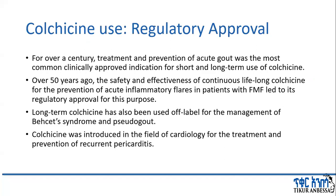So, colchicine and regulatory approval. For over a century, treatment and prevention of acute gout was the most common clinically approved indication for short and long-term use of colchicine. Over 50 years ago, the safety and effectiveness of continuous lifelong colchicine for the prevention of acute inflammatory flares in patients with familial Mediterranean fever led to its regulatory approval. For this purpose, it is already approved. Long-term colchicine has also been used off-label for the treatment of Behçet's syndrome and pseudogout.